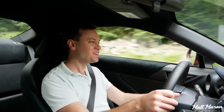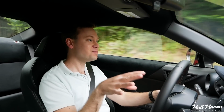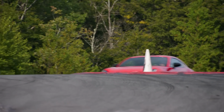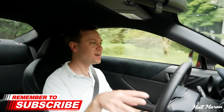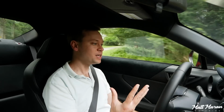All right, setting off here in the 2022 GR86. I have to mention that I'm only going to have about 15 or 20 minutes to drive this vehicle on the street. Most of the driving is going to be on the track. So if you want more in-depth street thoughts, you'll have to wait until I get one of these as a press vehicle. But I'm going to do my best to give you the best first impressions drive I can in my limited amount of time.